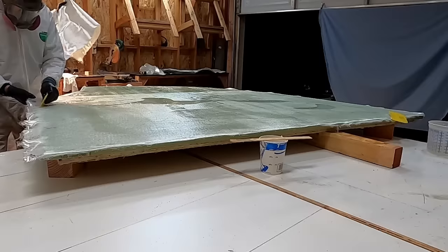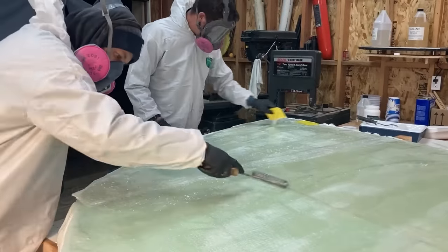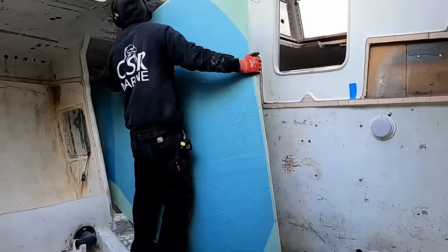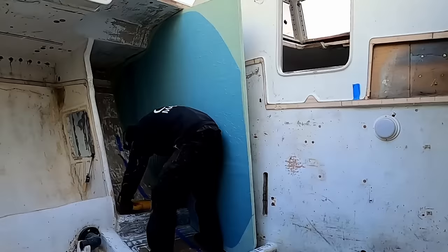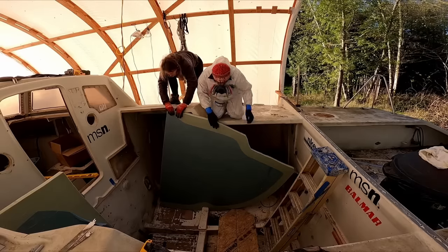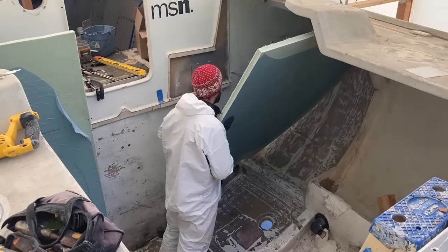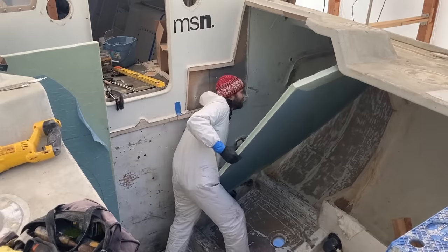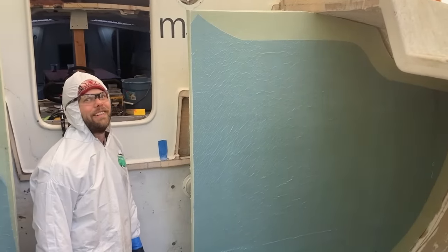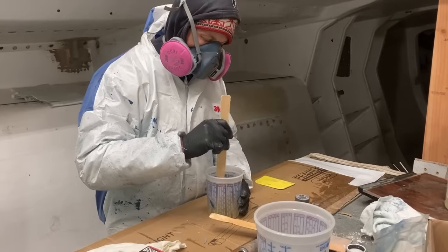I built and installed a new bulkhead. This was the first step in building a new pilot house and redesigning the layout for Duracell. That's beautiful. Nice. Nice job. Scott and I glued and taped with fiberglass the bulkheads to the boat.